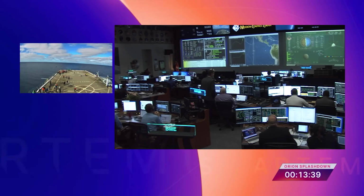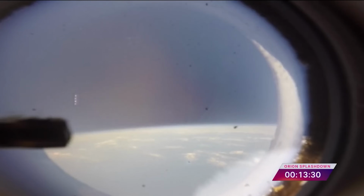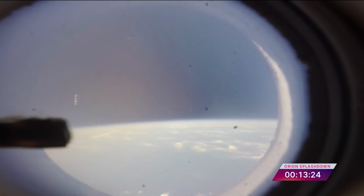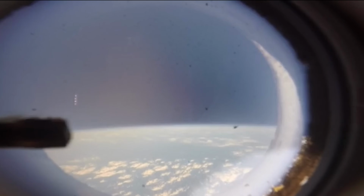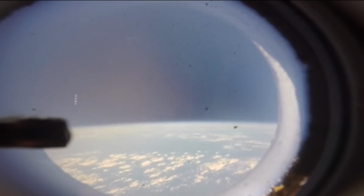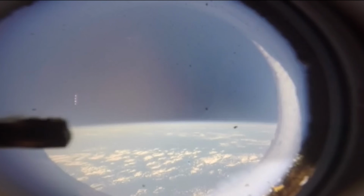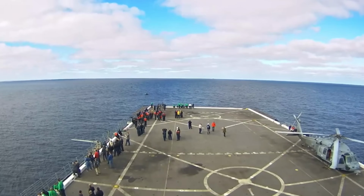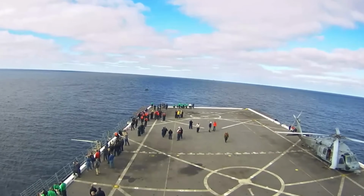And we have data from Orion. Orion out of the blackout period. Flight Dynamics reports that Orion is right on the money, coming right down the pike. A good view out of the cabin camera looking out of the upper hatch of Orion. We should be performing the skip entry maneuver momentarily. Good communications established with Orion. This view on the deck of the USS Portland.